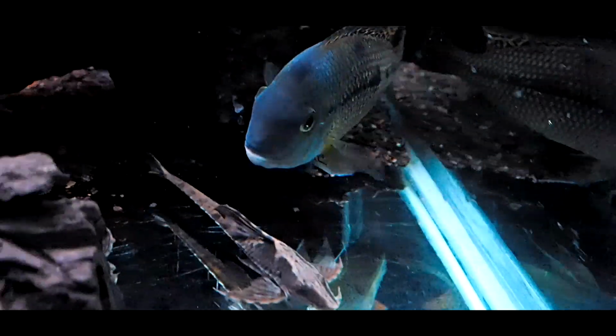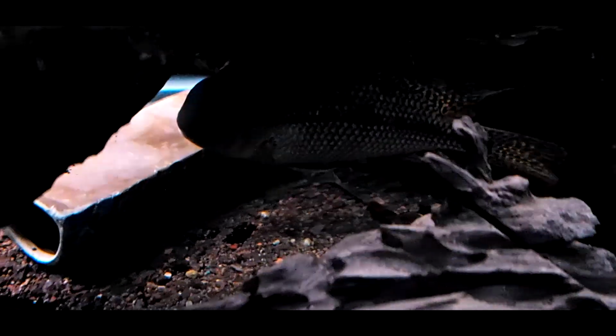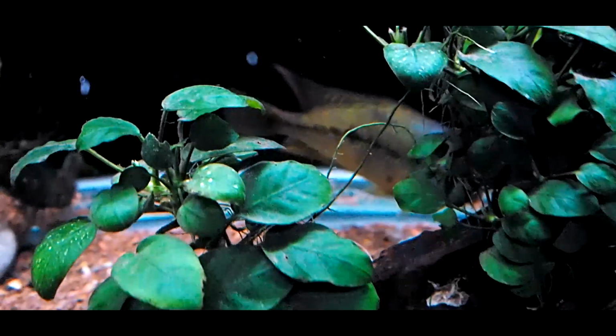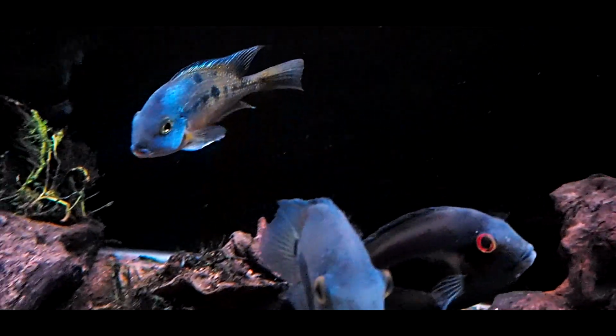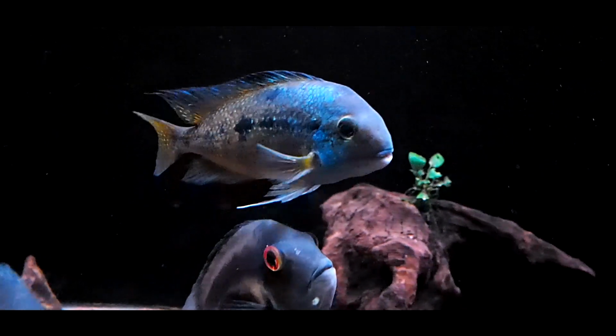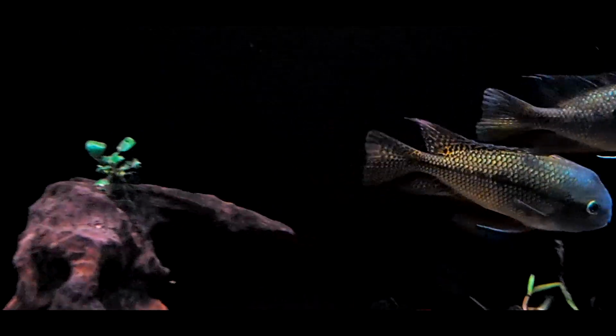Something very interesting about them is that the females are the ones that get the majority of the colour. The females do stay a lot smaller than the males, but the females are the ones that really get that magnificent multi-colour through them. Size-wise, you're looking at about 10 inches, so they do not get massive, but they're not small at the same time. They're a good size cichlid is what I would call them.